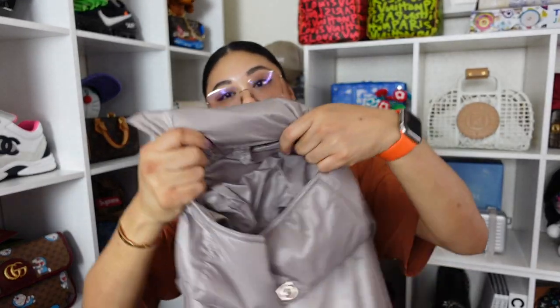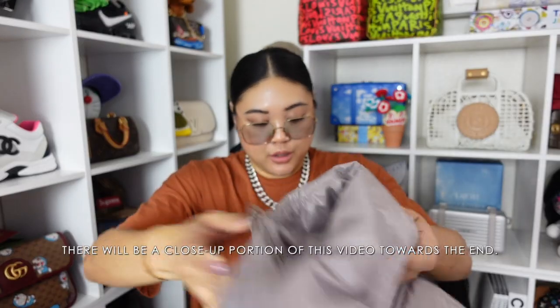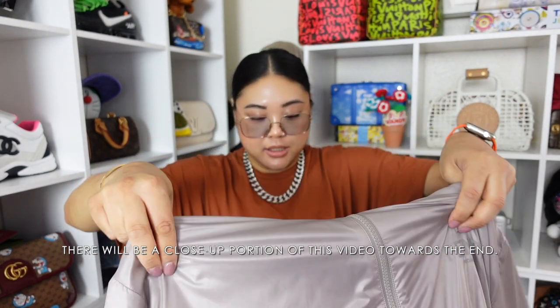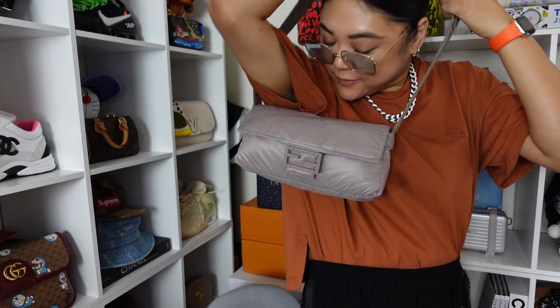When you open up the baguette, it's functional, obviously, because you have to put the jacket in. But it comes with this strap as well, which is a Fendi FF strap, and it's actually very stretchy. So what you would do is roll in the jacket. When you roll in the jacket, you'll see there's a zipper here, so you just go ahead and close that zipper. This is what it looks like. You can even crossbody it. It's going to be a short crossbody, like a belt bag style, because it is a stretchy band. You can do that as well.